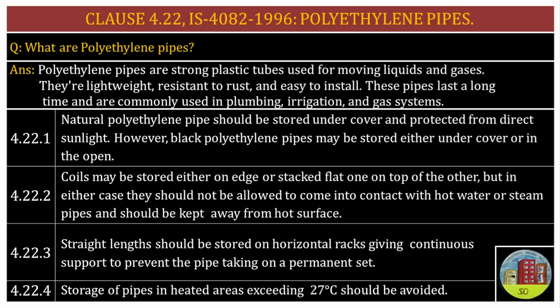4.22.2 Coils may be stored on edge or stacked flat on top of the other, but in either case they should not be allowed to come into contact with hot water or steam pipes and should be kept away from hot surfaces.